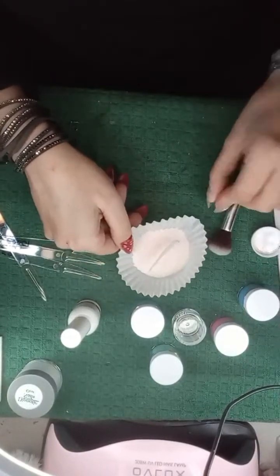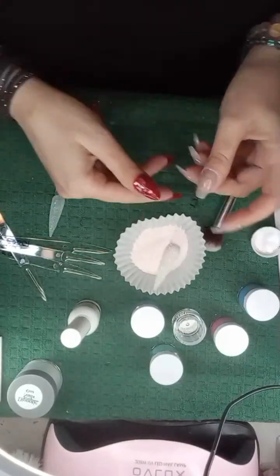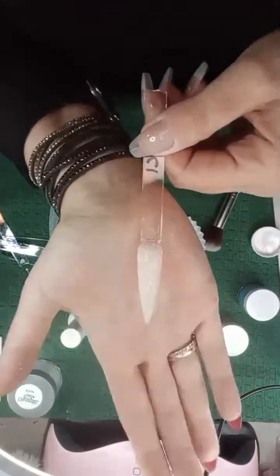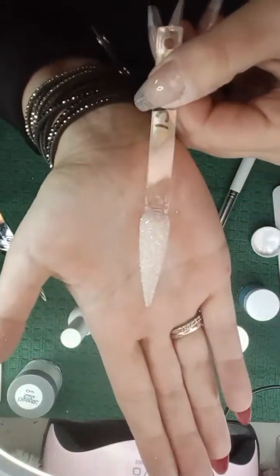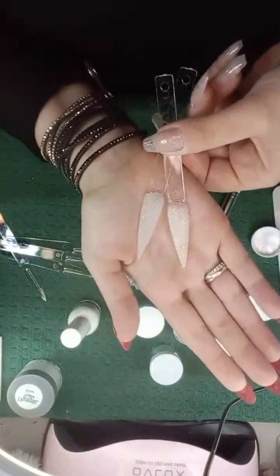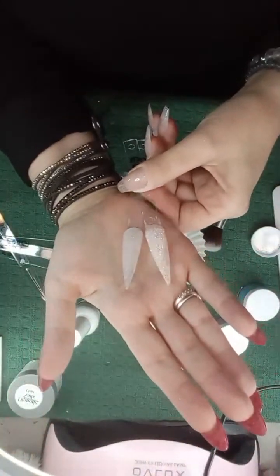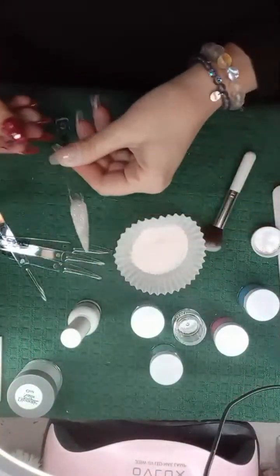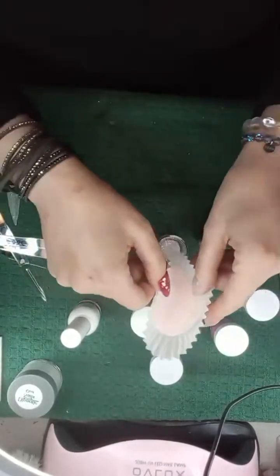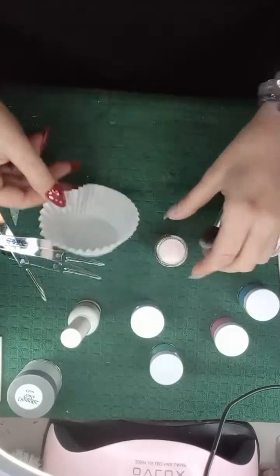It's insane. See how pretty this is? Such a gorgeous color. This would be so nice in the spring. It's very delicate, you know? So I think up against my hand you can kind of see it's more pink. And certainly, I think you can see the difference there. Not much. This has more sparkle, it looks like. All right, let's do the green one next.